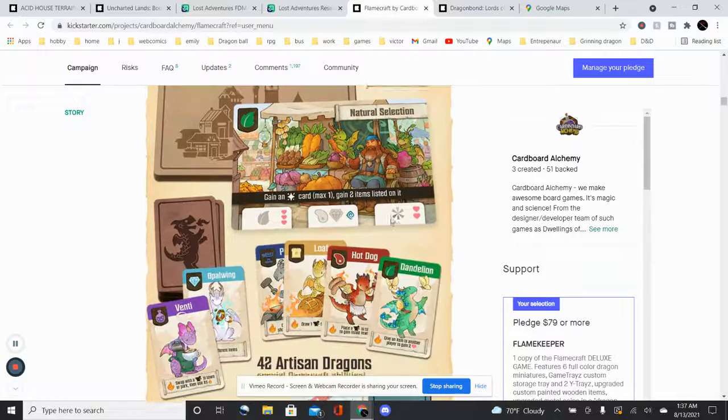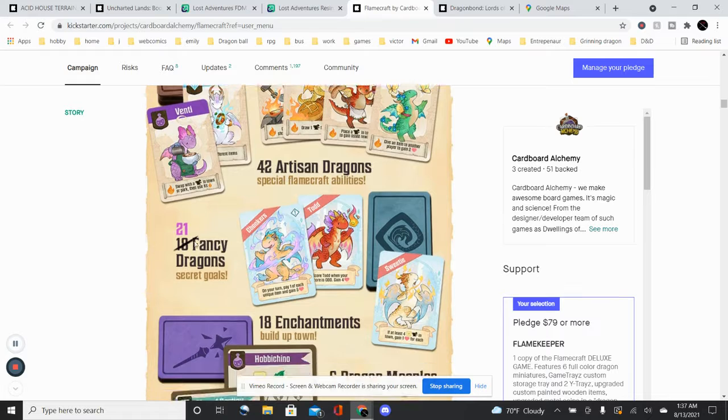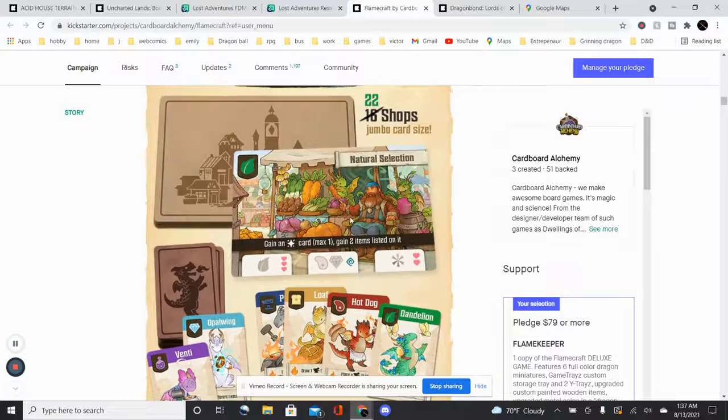You get about 22 shops, all jumbo cards. 42 artisan dragons, 21 fancy dragons, and 18 enchantments. Now you see these are scratched off. The reason being is because we hit stretch goals and they're added to the base game.